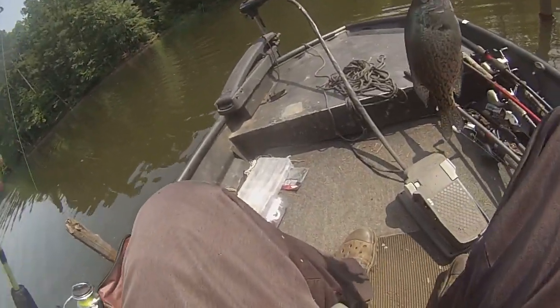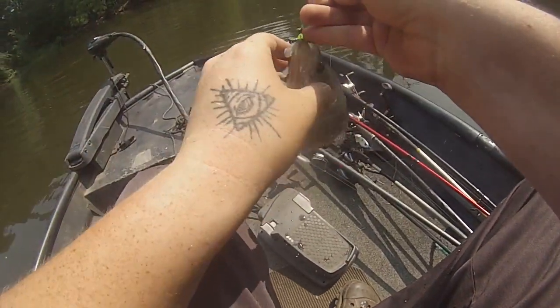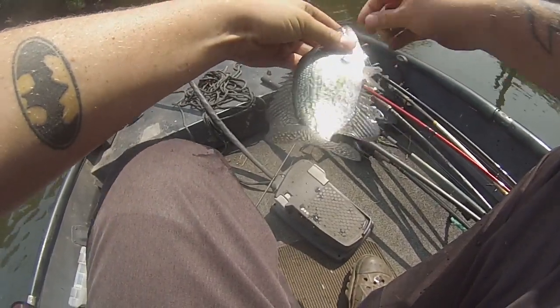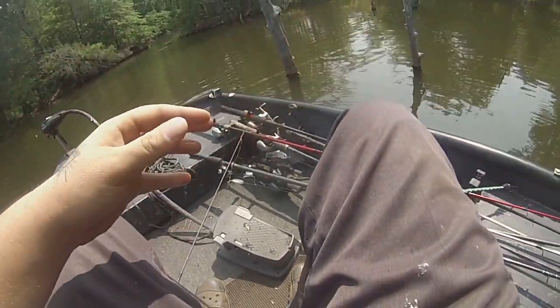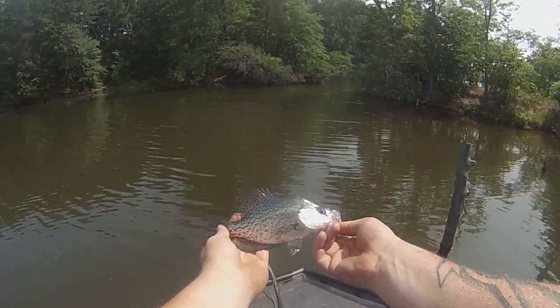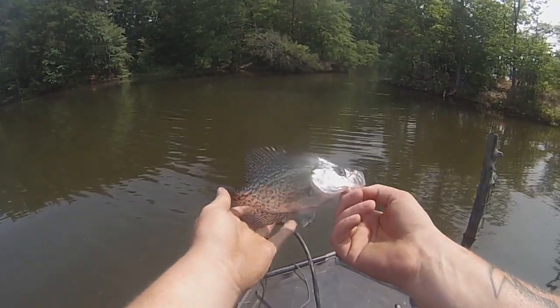Well, it's not a giant, but it's a keeper. The second one off this little spot. Make sure he's 8 inches real quick. Oh yeah, he's 8 inches. Pretty little fish though.